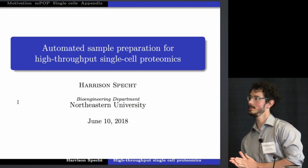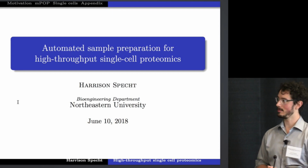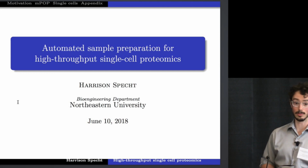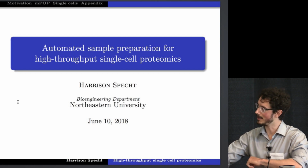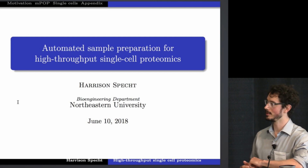What I want to show you is work that we've been doing in the SLAVOV lab for about a year now. And the title that we've given this talk is a little misleading. We're calling it: Automated sample preparation for high-throughput single-cell proteomics.